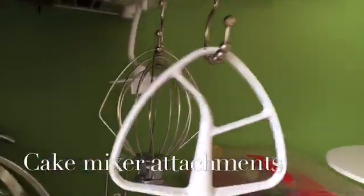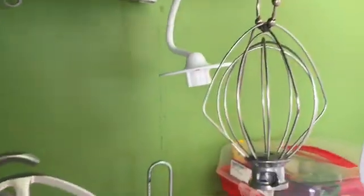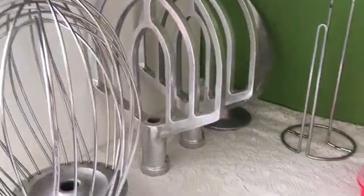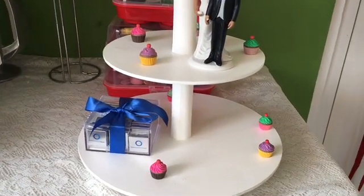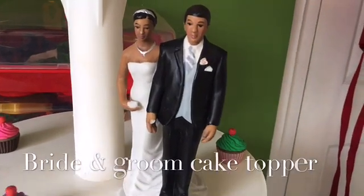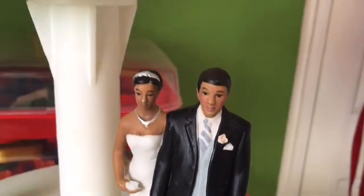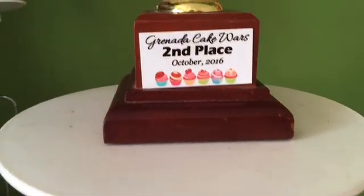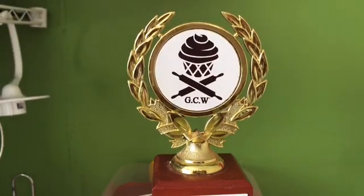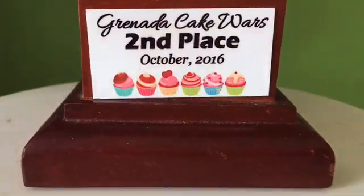Here I have the attachments for the KitchenAid mixer displayed, and on the table I have the larger attachments which are used for the bigger mixer. And that's basically it for this corner table over here. I have a cake topper displayed here as well, bride and groom, and this is the trophy that I got for placing second in Grenadian Cake Wars back in 2016.